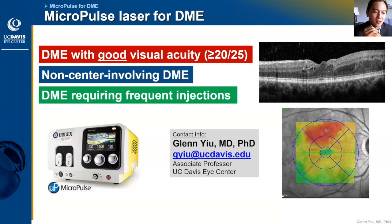I'd love to start three more trials on this, but my bandwidth is limited. I'd love to hear from the audience as well as my other panelists any questions on how we apply it. But I've definitely fallen in love with using the MicroPulse laser platform for these diabetic macular edema cases.